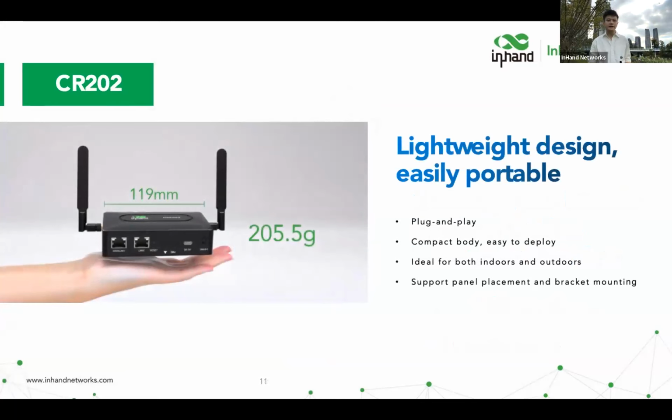So the maximum weight is only 205 grams. So I can even carry it in my pocket to anywhere I like. And for the people who don't want a mobile stand, the device can also support the fixed installation of the panel placement or bucket mounting. So these are just some features of the device that make it very suitable for the mobile environment.